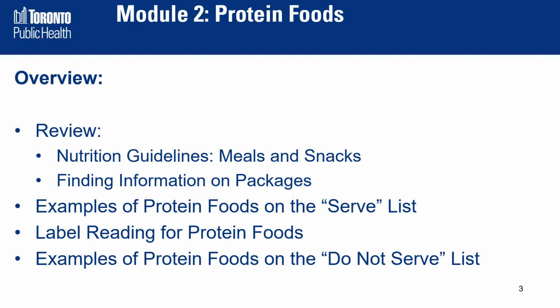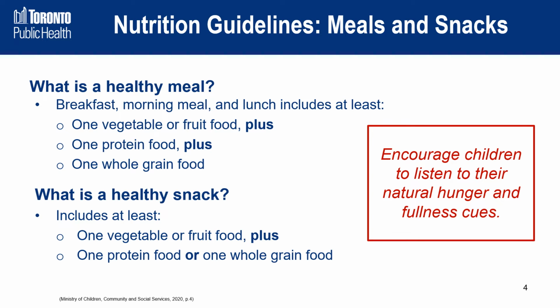As outlined in Module 1, the Student Nutrition Program Nutrition Guidelines are used to create simple, nutritious menus for meals and snacks. A meal at a student nutrition program is considered a breakfast, morning meal, or lunch that offers 3 food categories: 1 vegetable or fruit, plus 1 protein food, plus 1 whole grain food.